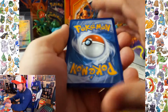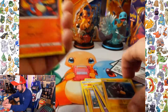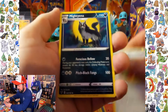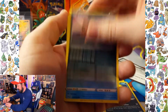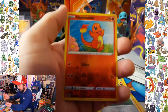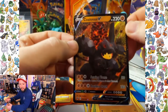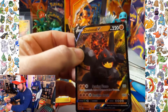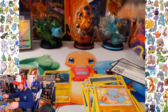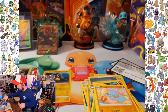That's just rude. All right, so let's go fire energy. Steel. I always forget about the steel. Let me put that Pincurchin over there. We got another Charmeleon. I like that. We got a Telescopic Sight. Mightyena. Awesome. Sandile. We got a Whirlipede. We got a Weedle. We got a Beldum. We got a Fennekin. Oh, nice. Reverse Charmander. Very cool. And, oh, very cool. Colossal V. All right. Not bad. We're going to get a little sleeve to sleeve for the Colossal V. Not a bad start right there. I'll take that.